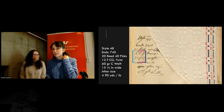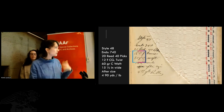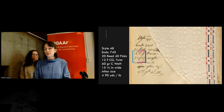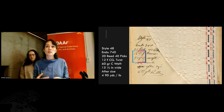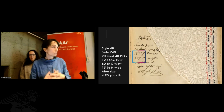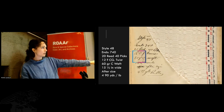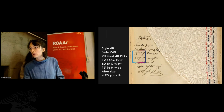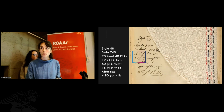Here, yes, it does seem to be. We were discussing this before the event started and commenting on the fact that the notation you see framed there is in grams. It seems that way. I don't know if there's another way to read that abbreviation, but it seems to me that they're using a combination of metric and imperial. So the weight of the finished fabric at the very bottom there, which is 490 yards per pound, is definitely imperial. But it seems like the weight of the warp and weft is given in grams.